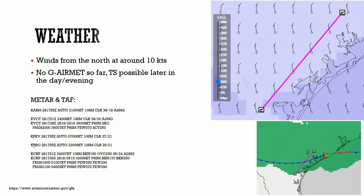Destination is KRBO, so Robstown, Nueces County. Current METAR is basically the same as our departure, and the field, which is like 10 nautical miles to the east, is Corpus Christi International, and that one has also a TAF. And as you can see, again, nothing scary there. We have winds from the northwest, visibility greater than 6 miles, some broken layer of clouds, but very high. And from 19 Zulu, basically no changes. Rather, instead of broken layers, we have a few cloud layers and a little bit lower.